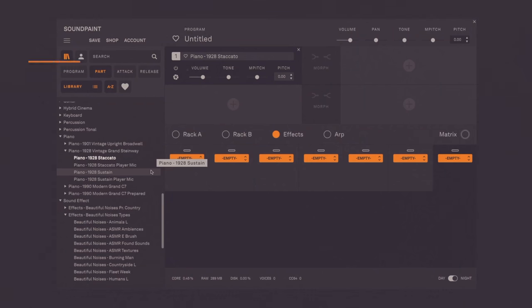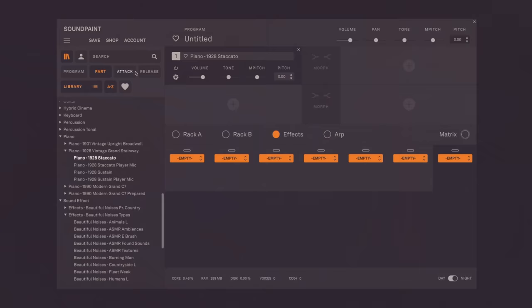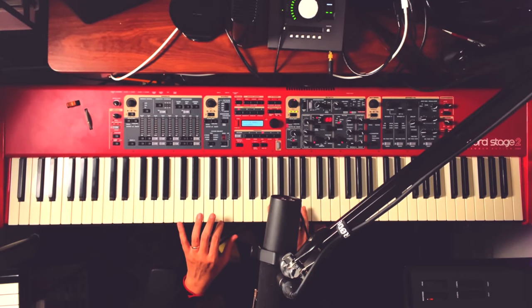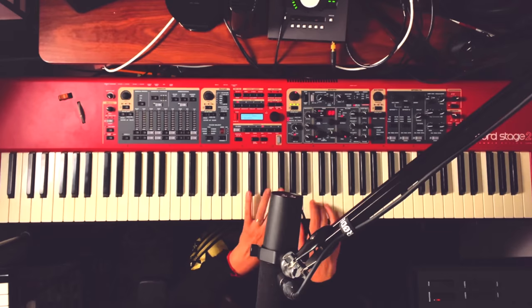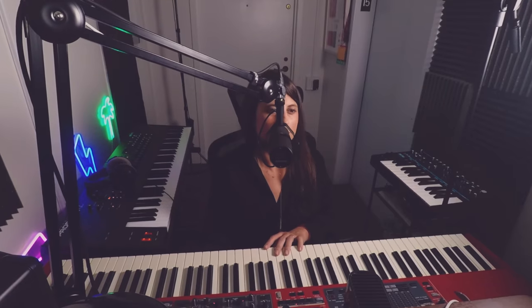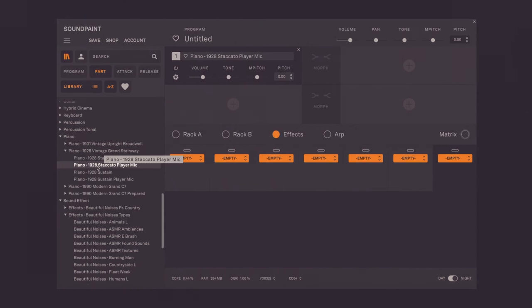Let's go. So as you guys know, on Soundpaint, we have the different programs, parts, attack, release. So let's start out by trying out the different parts that come with this 1928 Steinway. We have staccato. Very good. Cool, let's see what the other mic placement sounds like.